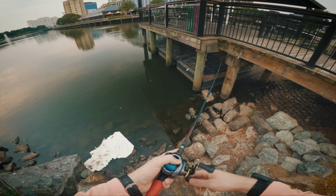Oh, there's some bait fish. I actually saw some bait fish. I see some little minnows. They look like little baby bass though. They're just eating their own kind, I guess. Only the strong survive.